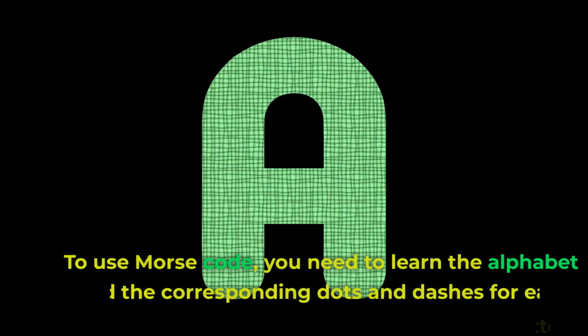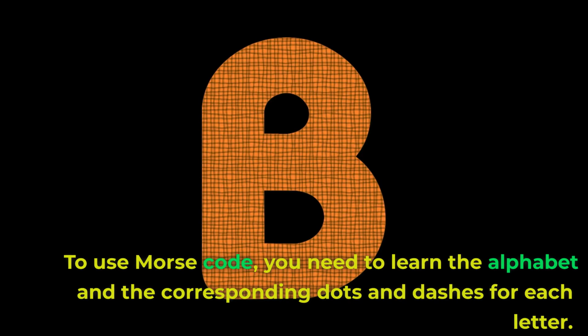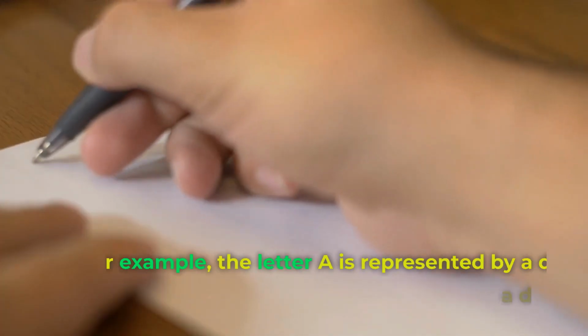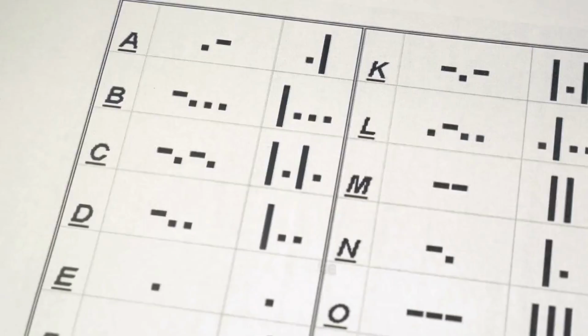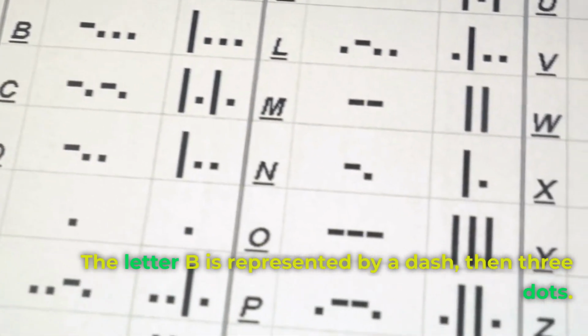To use Morse code, you need to learn the alphabet and the corresponding dots and dashes for each letter. For example, the letter A is represented by a dot and a dash. The letter B is represented by a dash, then three dots. And so on. Once you have learned the alphabet, you can start practicing sending and receiving messages in Morse code.